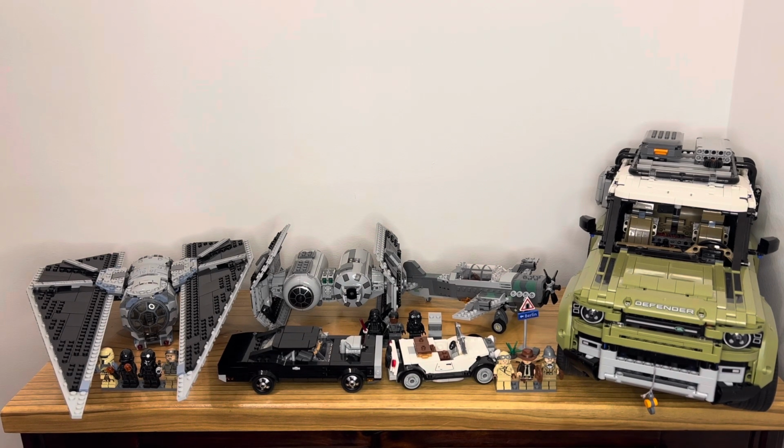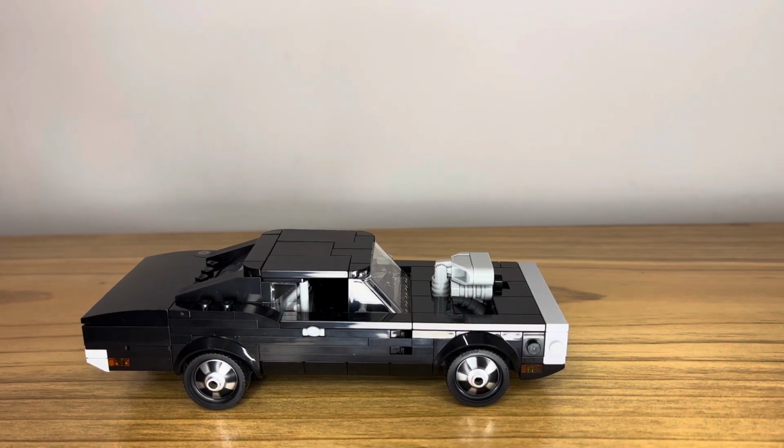Today, I'm going to take you through the top 5 LEGO sets that I've reviewed in 2023, taking you from the small Dodge Charger to the gigantic Land Rover Technic set. And all these sets, by the way, have received a 5-star review except for the TIE Bomber. So, let's break all of these down individually. Here is the Dodge Charger.